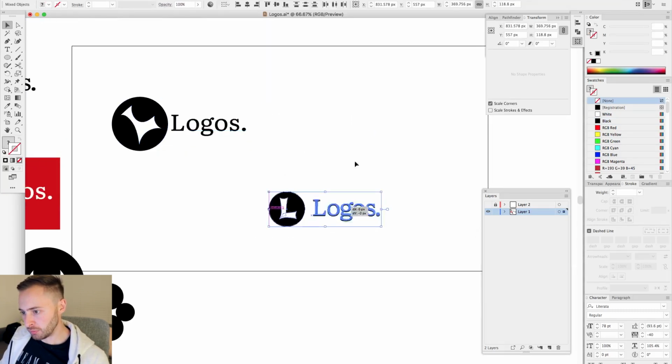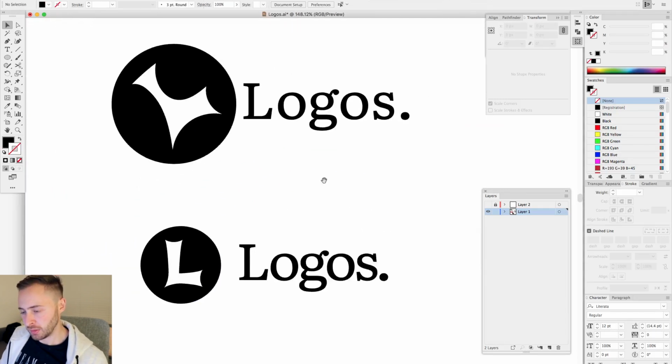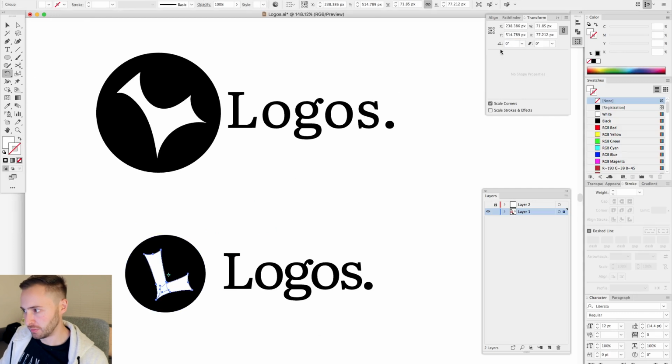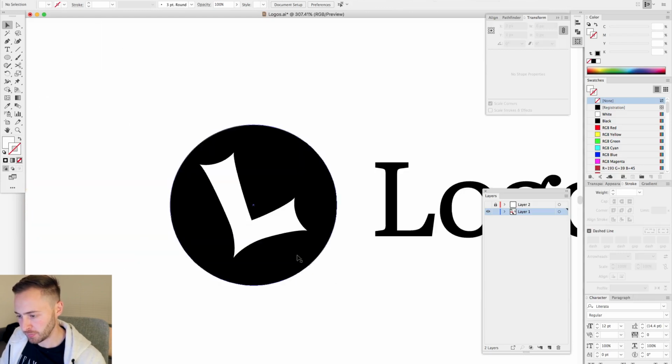I'm just going to put the original and my one up together to make sure I haven't completely lost the essence of the logo. And I think I have, and I think that's partly down to the fact that this is not rotated. So I'm going to just do it like 15. Let's go 20. Just to keep that little bit of fun look to it.